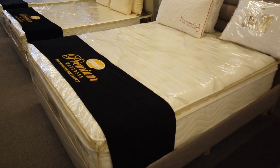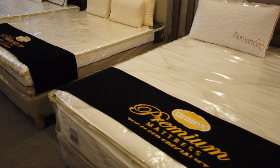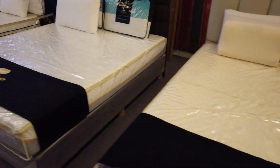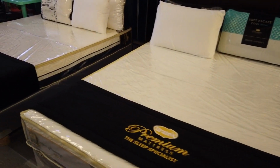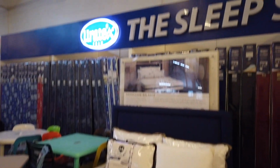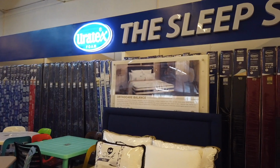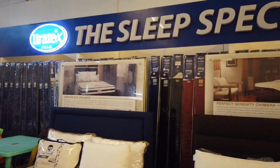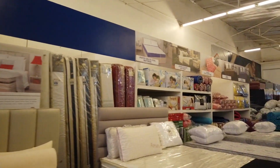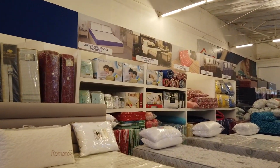So that's the premium mattresses. There are four types that they do. This is the premium touch, this is the Senso memory original, and the perfect serenity with the latex, and the OrthoCare balance. And all these three are combined in the premium touch.